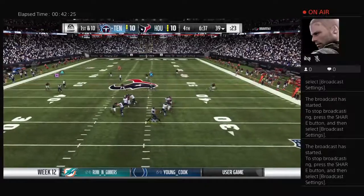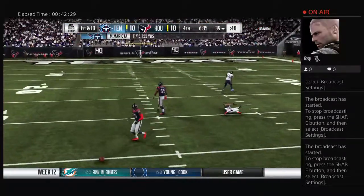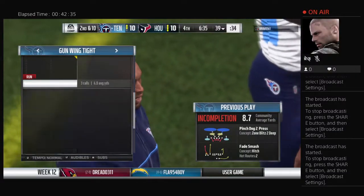A first down throw for Mariota. Uncorks one for Davis, and it's knocked away and incomplete. Corey Davis, the intended receiver. And now it's 2nd down.